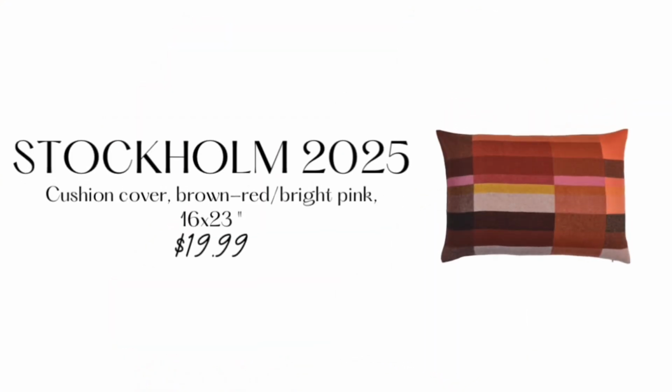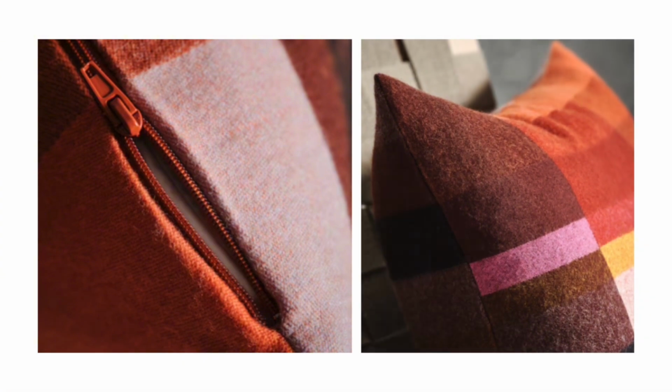13. This wool cushion cover is a fiery mix of brown, red, and bright pink geometry, cozy with a wink. It's the small statement piece you didn't know you needed.